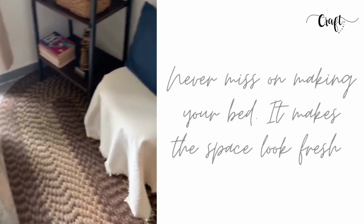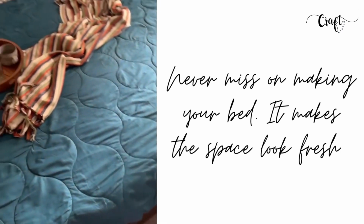A little snippet on how to make your bed the easiest way.